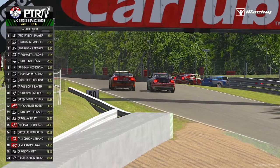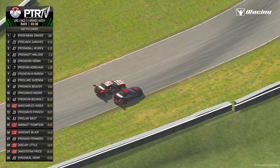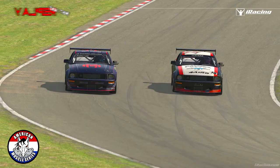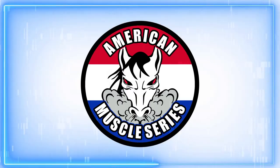Yes, points for Fabian, and as these two continue to battle, they're going to watch these lead trio pull away into the sunset, because Jack Sanchez has caught Fabian Zwire. It was a second. Now he's on the bumper, and he's caught. Oh, grew into it. Yeah, for four. I figures I cut the camera there at the worst possible time, so we will look at that once more. Iro, I think they may have met in the middle there. Maybe Nam got pinched a little bit, but it ended up working out for Matt Malone. He's going to get fourth. Iro Nam goes back to fifth here.